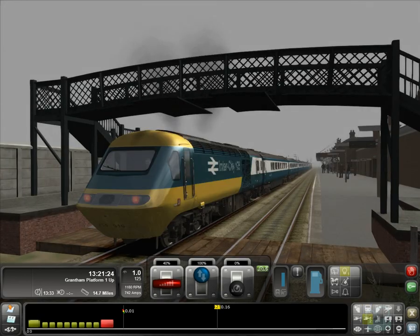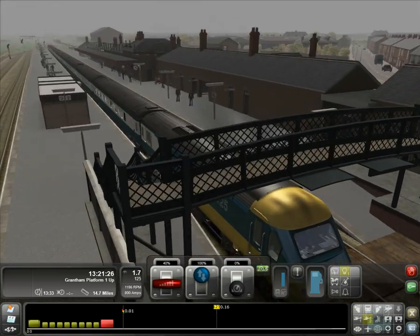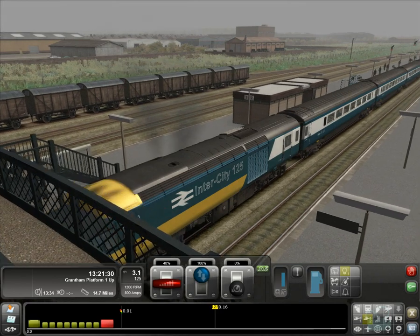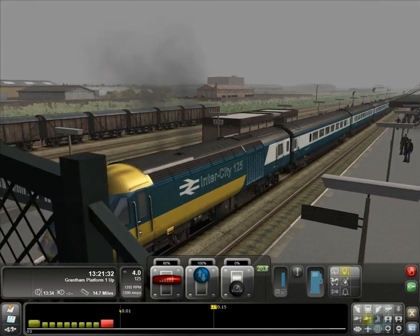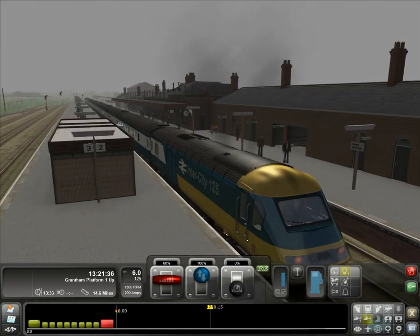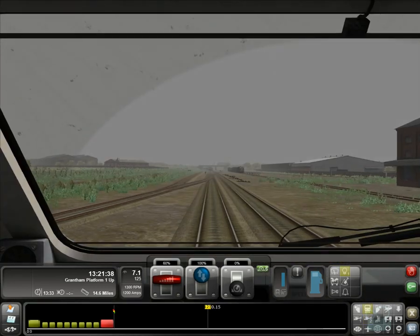Newark Northgate station here does look familiar. I've been here many times in real life. In fact, this is one of the routes in the UK I've travelled on the most, though obviously today I've got overhead wires here, and it definitely looks slightly different.